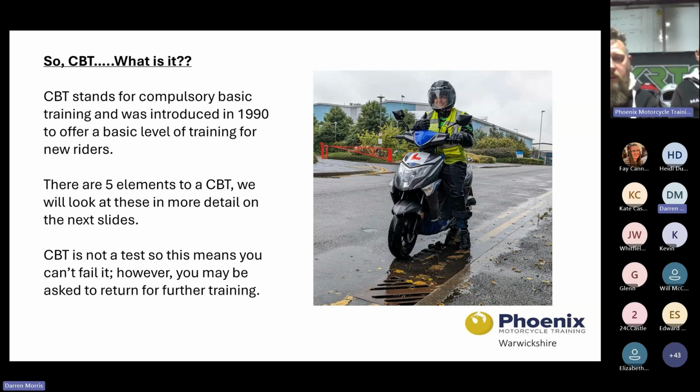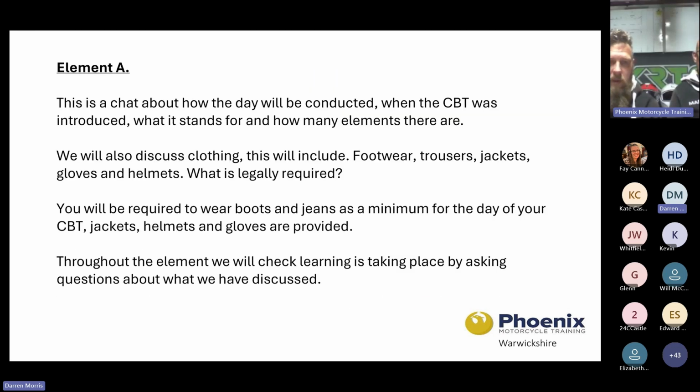But the CBT is not a test. We have an awful lot of people that come through feeling that it's a test and that they're going to fail it and all sorts of stuff. It's not a test. It is training at the end of the day, and that training is key for you to getting on the road and being a better motorcyclist at all times. So if I can see the next slide, we'll run through some of those options.